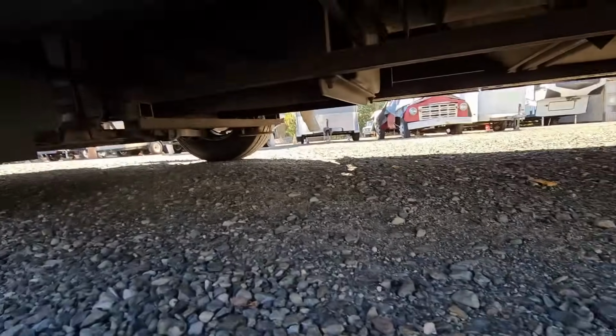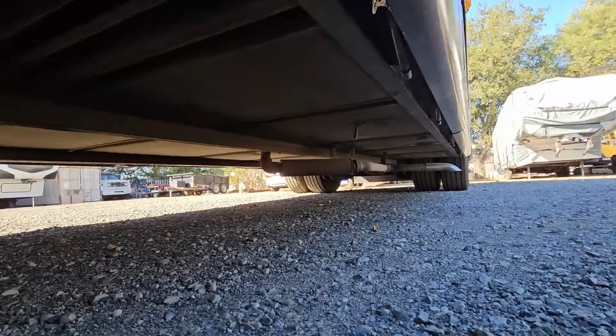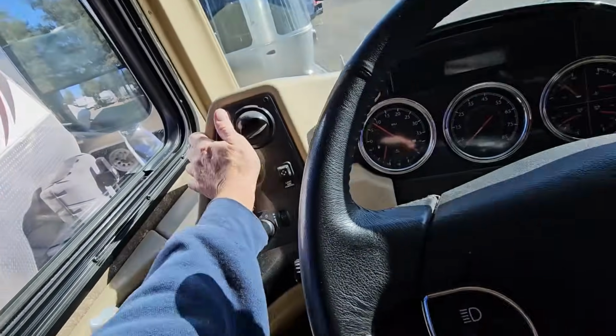The seller seems to be very honest and upfront and easy to work with. And look at that, not even a rusty frame under here. Help sign some paperwork, facilitate the process, and we'll be on the way. All right, well, just got off the phone with Doug. You're all set. All right, drive, park brake.